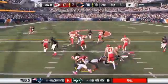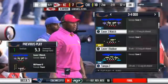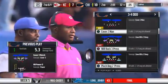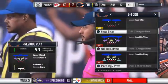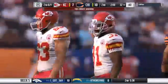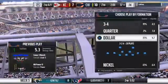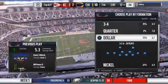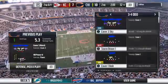Try the ground game here with the running back. Yeah, he is met at the line of scrimmage, and he goes down right there. Two minutes remain here in the first half. We're back to Soldier Field following this short break.